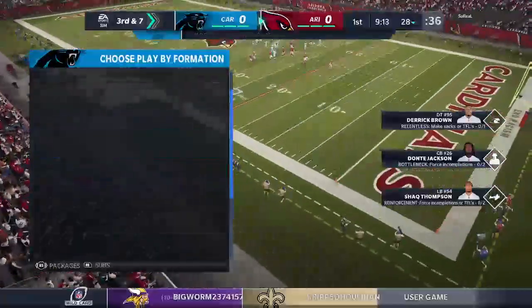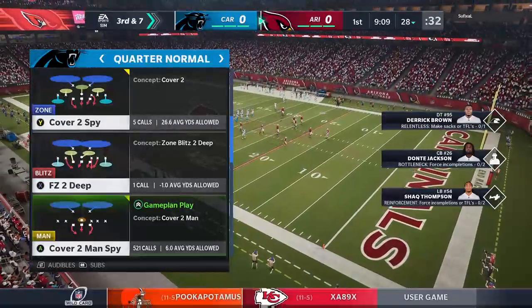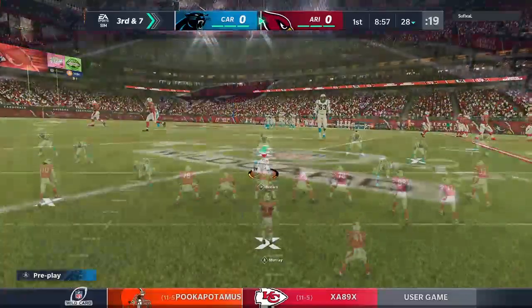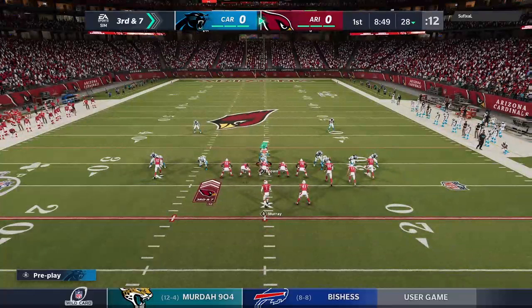That time, back-to-back runs, I'd say that encompassed maximum effort for minimal gain. Minimal yardage, and now they're going to need something more than minimal on this play coming up. A tough spot here on their opening drive. This is 3rd and 7.